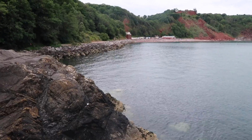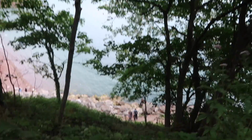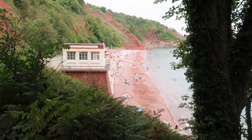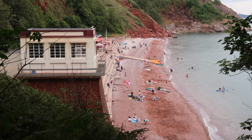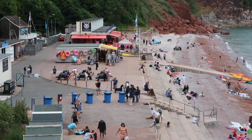And if I lived near the area, I'd probably drive down, park at the car park and do this walk more often. I found the Babbacombe Cliff Railway wasn't too pricey. I think we ended up getting a family ticket for a few pounds, and in my other video you can learn more about the Babbacombe Cliff Railway, so that's a nice little treat to do whilst you're there.